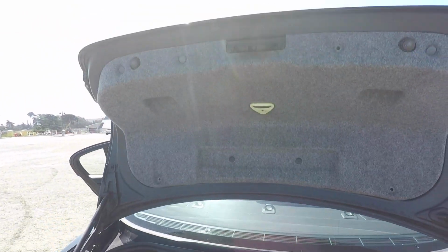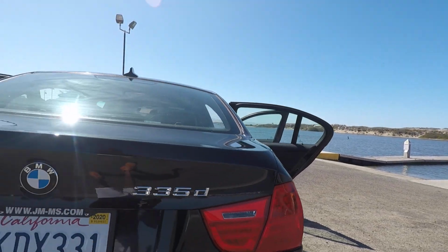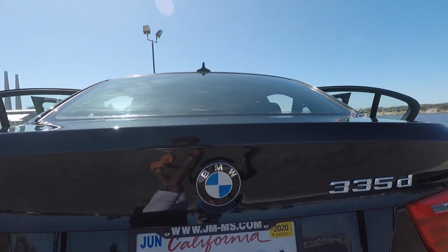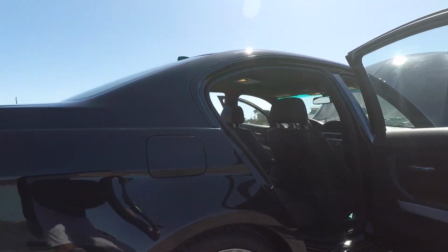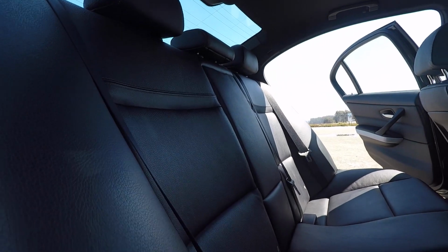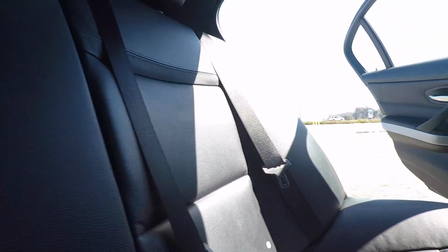That's my camera bag. This car has no accidents. Everything works on it. The emblems are still fresh on it. All the paint meter readings are all even. The person who owned this car didn't have any dogs or kids or any mess like that, so the back is like brand new.